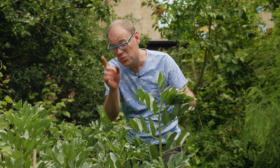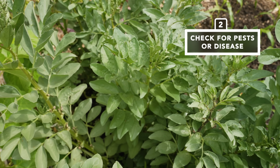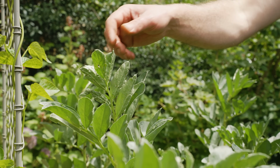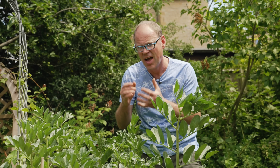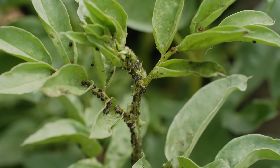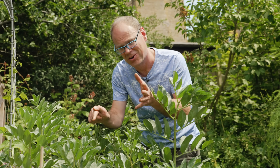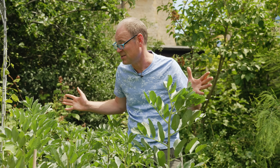While I'm weeding, I'm also playing Dr. Ben. Now, I'm on the lookout here for any signs of pests or diseases, such as discoloured or, in this case, slightly holey leaves, or indeed seeing the culprits themselves, and then thinking, how can I cure this problem? Now, in this instance, I've got lots of black bean aphids, which happens every year, but I've seen here there's a ladybug or ladybird that's snaffling away at them, so I'll probably just leave this as it is.